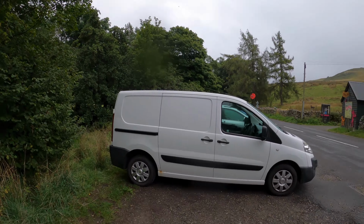We'll go down the path for a better view. So this is down at the bottom. Wow, that does look impressive. I really need to invest in a proper camera again, because that is stunning, but no doubt the GoPro isn't going to do it justice.